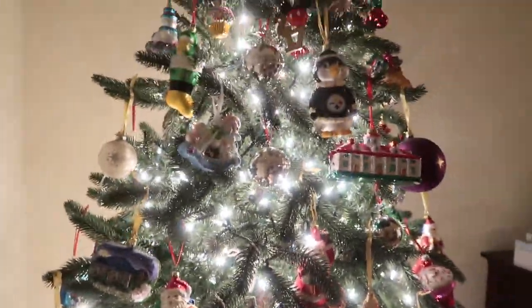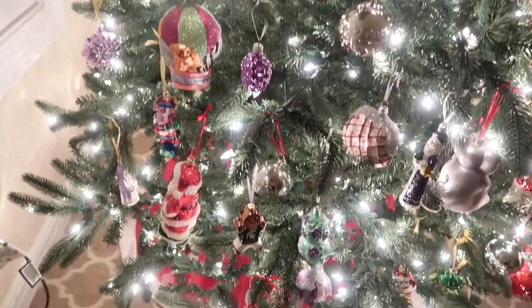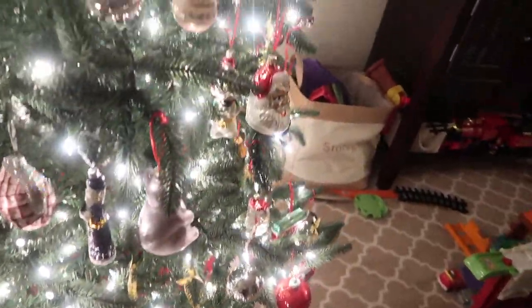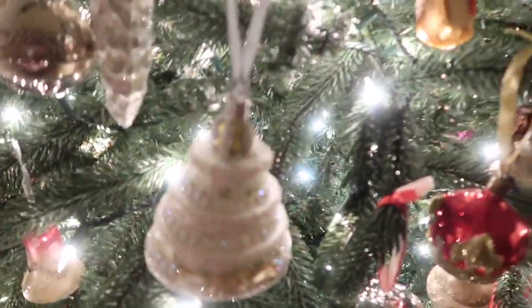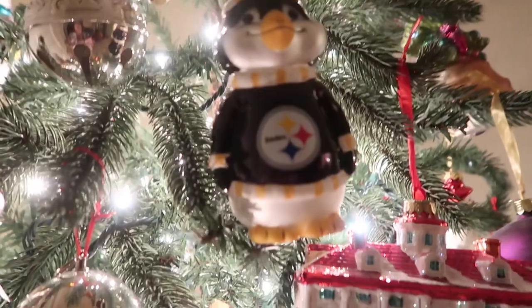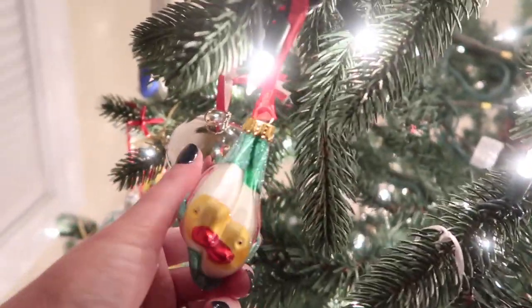But this tree is very special to me. It means a lot to me, and it just makes me happy to look at all of these ornaments. Some of them you look at and you're like, oh, obviously that was the year they got married. But like this one, my sister went to school in Pittsburgh, so she got me that. And one year we went to Jamaica and we got an ornament for that. And this represents a cruise that we went on.